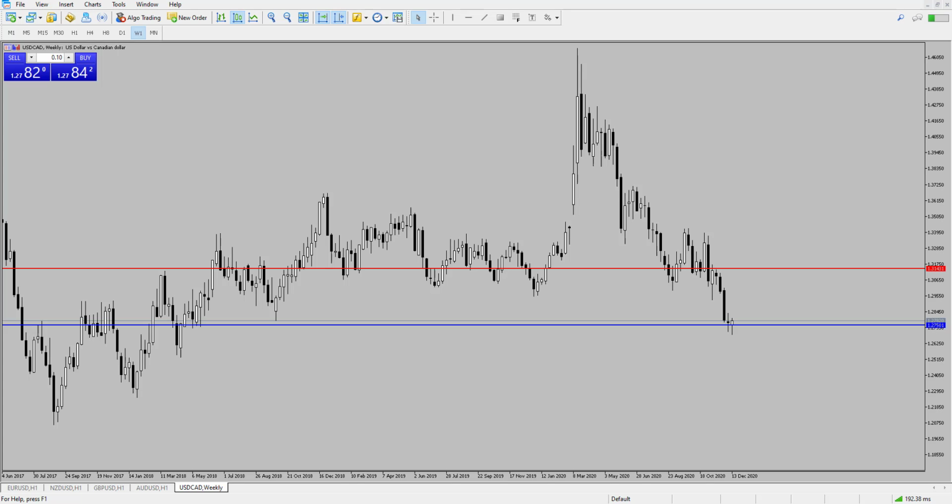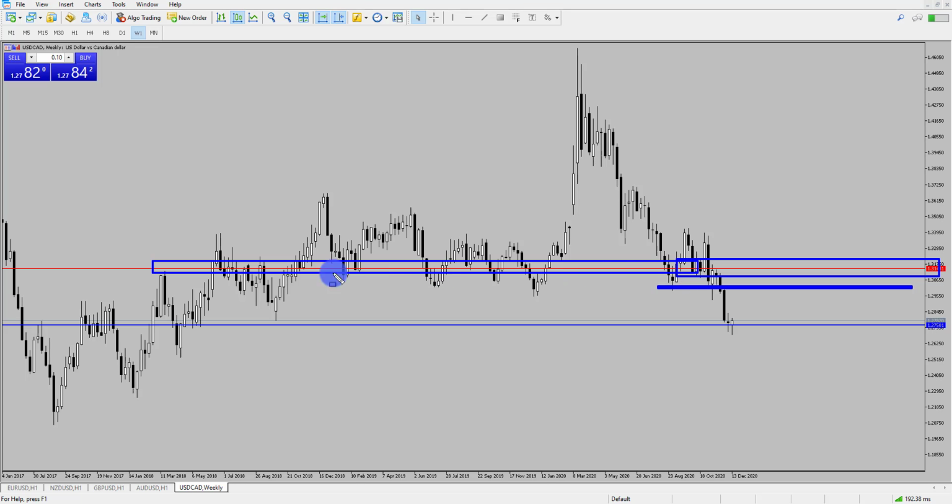The resistance for me, if price does start heading to the upside, I was looking at a previous point around about 1.3143, or I was looking at sort of the previous around about 1.3 level. All I'm looking for now is actually up into this 1.3143 area, which is a really good level on the chart. You can see just looking left, huge level of interest and support from that point.